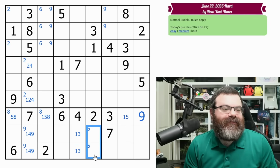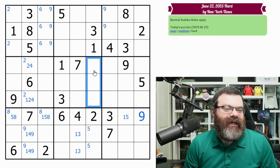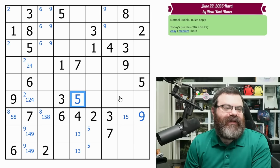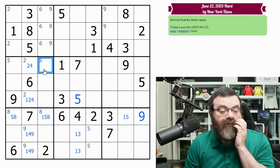All right, so that's the 5s. Now these 5s are going to point up along with this 5. We can't put 5s here anymore because we know the 5 is down here, so it's not going to be up here. This 5 looks down and this 5 looks in, so that does place the 5 in this box. We can continue to follow up on 5s, putting 1 in one of these two.